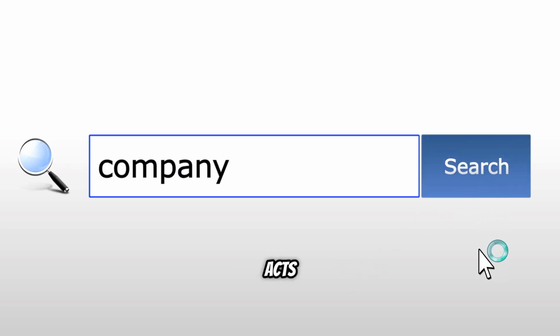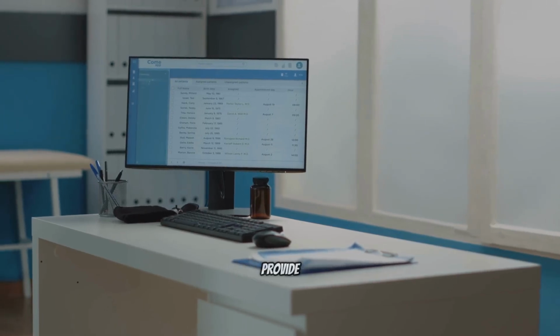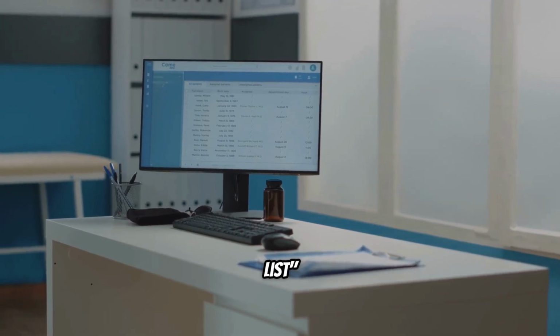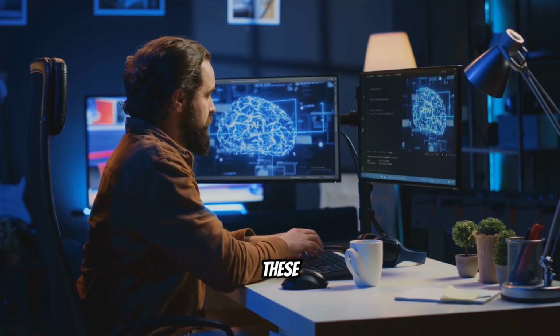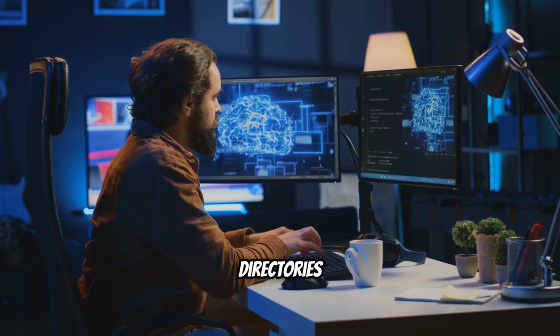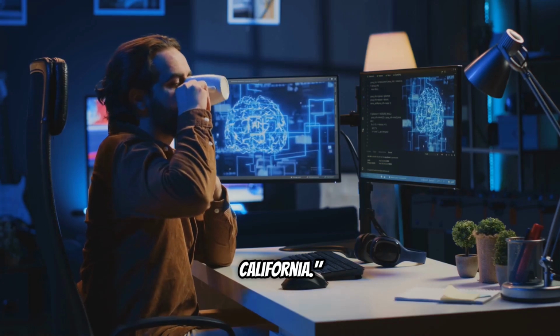Lead Harvest acts as a marketplace for this data. Our job as contributors is to provide the initial seed list. Basically, just a list of company names. You can find these anywhere, from industry directories to simple Google searches for top tech companies in California.